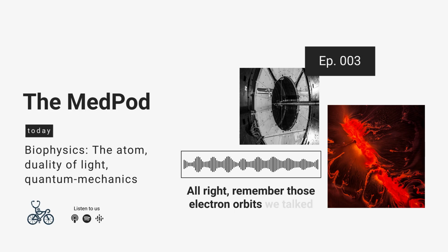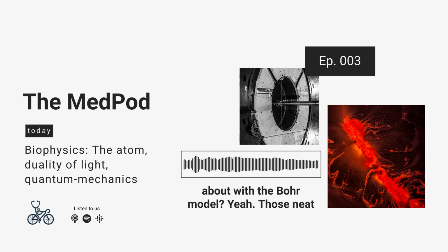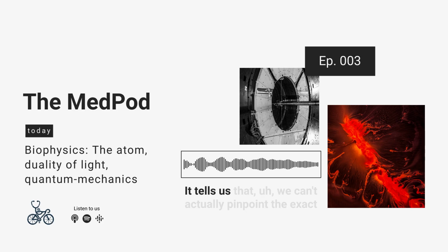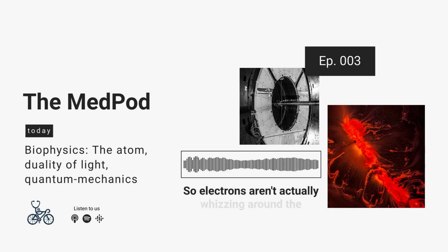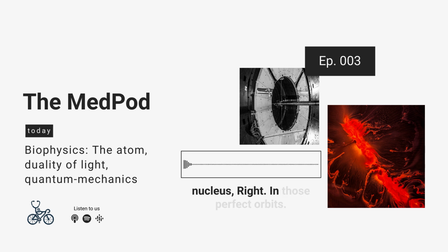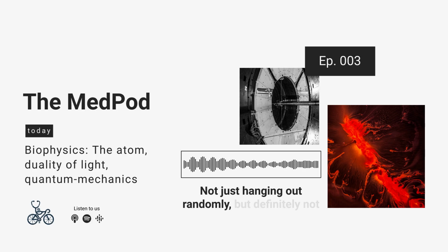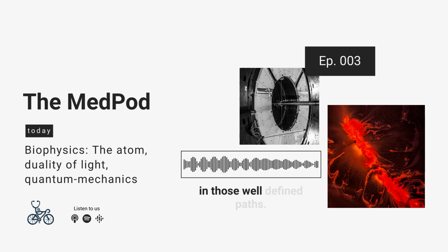All right, remember those electron orbits we talked about with the Bohr model? Those neat little paths around the nucleus? Yeah, like planets orbiting the sun. Right. Easy to picture. Well, it turns out that's not quite the whole story. Quantum mechanics throws a bit of a wrench into that picture. It tells us that we can't actually pinpoint the exact location of an electron at any given moment. Hold on. So electrons aren't actually whizzing around the nucleus in those perfect orbits. What are they doing then, just sort of hanging out somewhere in the atom? Not just hanging out randomly, but definitely not in those well-defined paths.